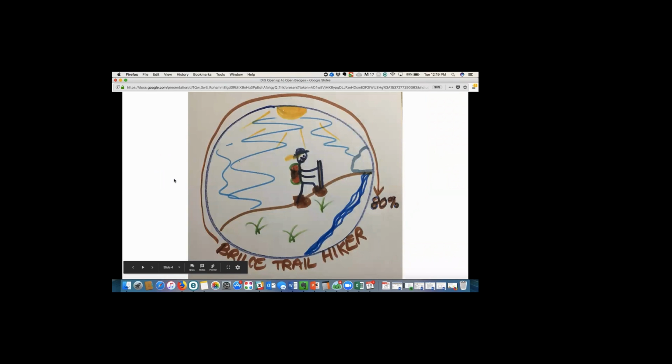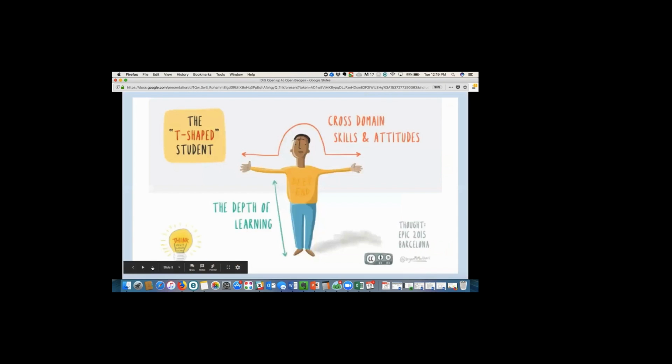So here's one that was drawn. The person liked to hike the Bruce Trail. When you think about that, if that was a digital badge or an open badge, you'd be able to click on that and see some criteria behind it, to see what kind of skills that experience represents. So it could be things like navigation skills or the ability to do teamwork if you're hiking as a group. You could also think about maybe an interest in health and wellness. Those kinds of things could be represented by that badge.